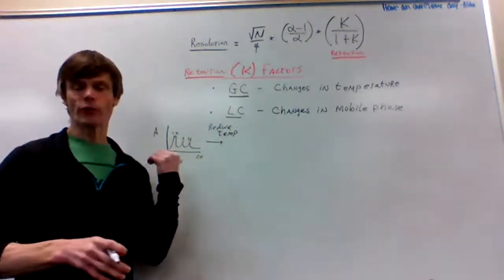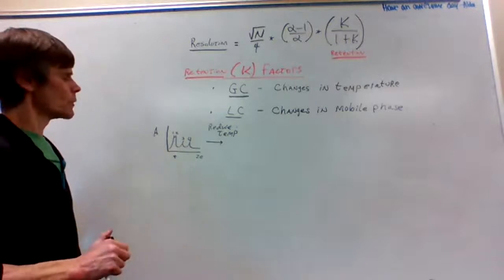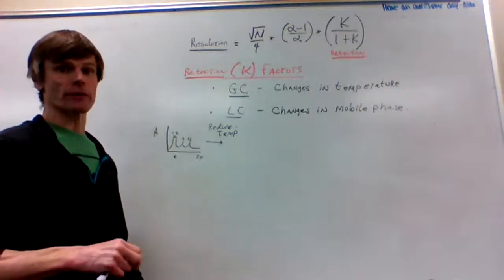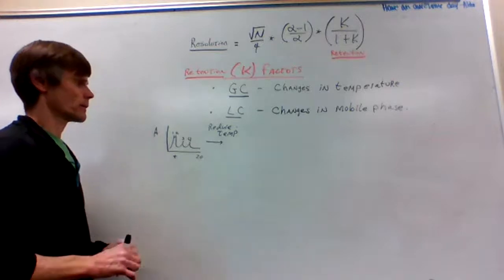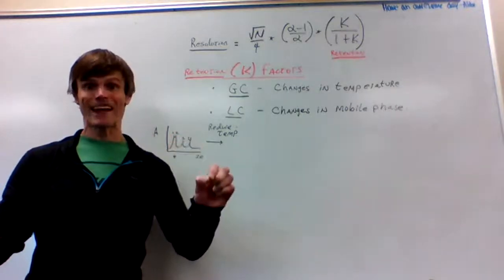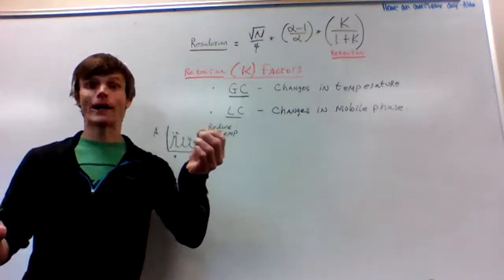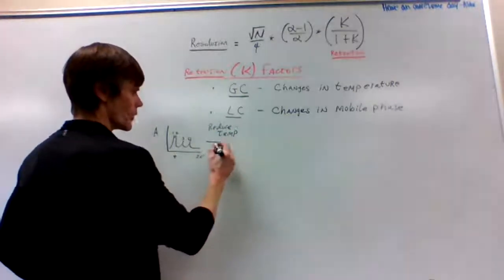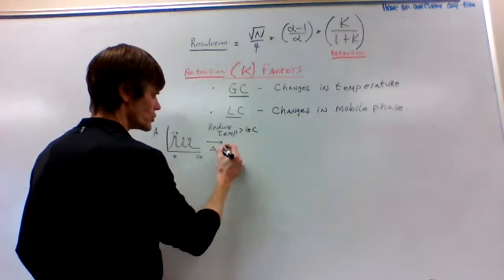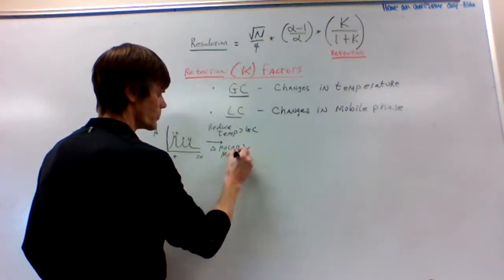or if this was a chromatogram that represented a liquid chromatography experiment, and if these species were all polar, what if they're polar and our mobile phase is less polar? Well, that means they're going to spend more time in the stationary phase, and that also would improve their retention. But once again, it's going to take a longer time because those species want to hang on to the stationary phase longer. So we can reduce the temperature in GC, or we can change the polarity of our mobile phase in liquid chromatography.